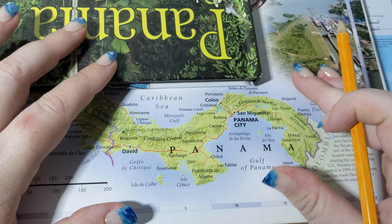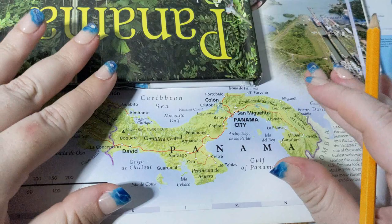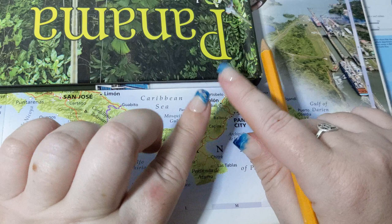So Panama suddenly became very important to the Spanish because they had lots of colonies down in South America where they were mining lots and lots of silver and gold in Peru and Bolivia, all those areas down there. So they figured a very quick way would be to take their riches, bring it up here, dock their ship, carry it across the land to another ship, and then sail off to Spain.